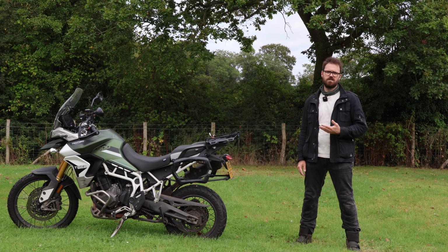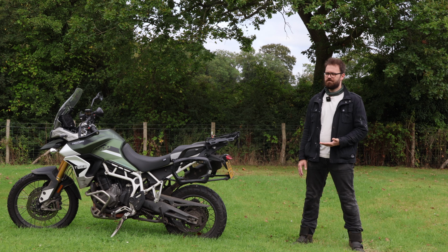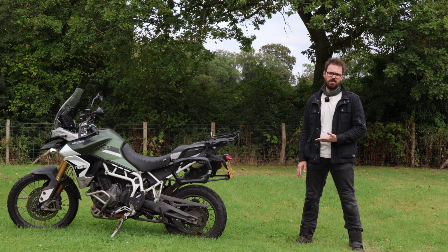Overall, I've really enjoyed using this bike so far. I've had some fantastic experiences with it. It really has taken me places. And I absolutely love it, and I'm really looking forward to seeing where I'm going to go with it next.